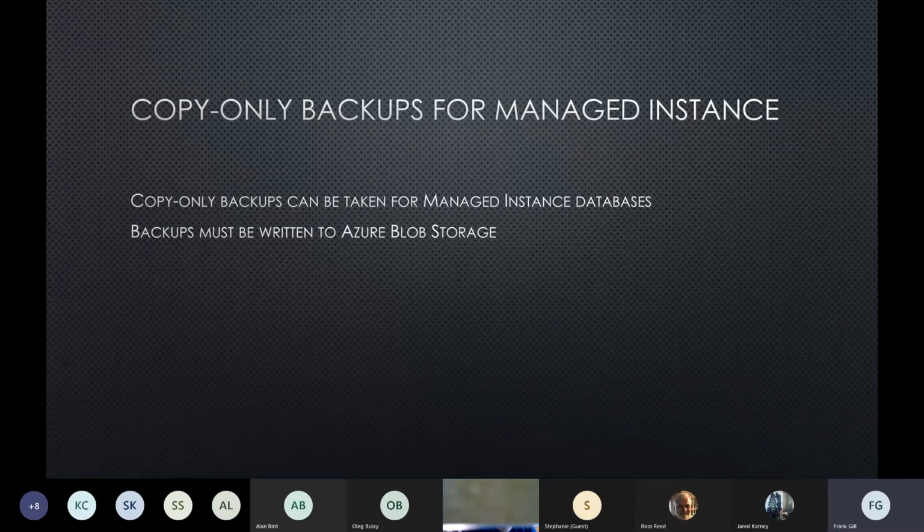Because the other thing about the PaaS offerings is basically features are being pushed to Azure before they are coming out in a CU. So the version of the PaaS SQL Server engine is kind of a different branch, but the features are being pushed faster than they are to the installed product. So that's one of the reasons that I'm not sure about being able to take these copy-onlys and restore them to just an installed version of SQL Server, but I will find out.